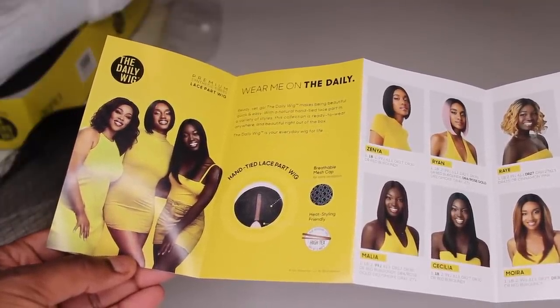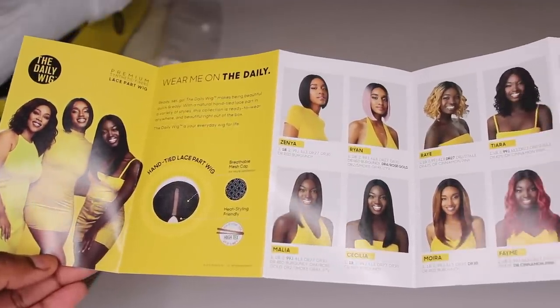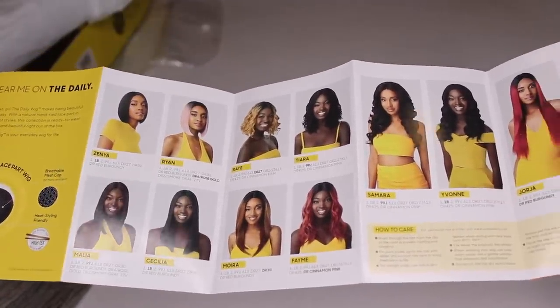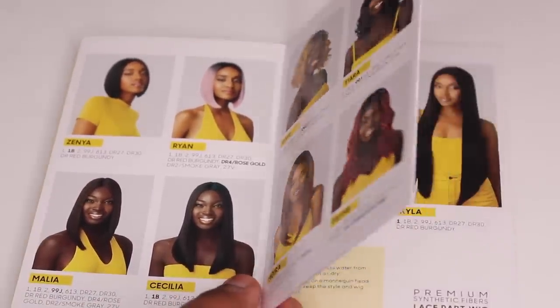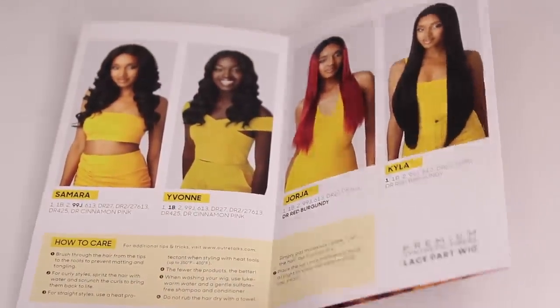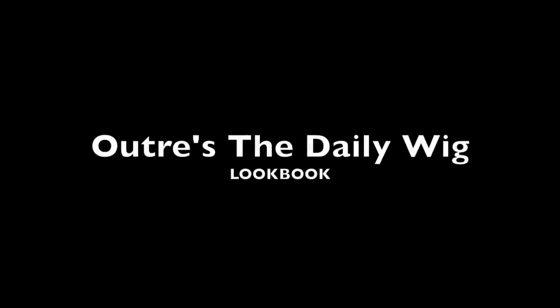I also wanted to mention how affordable these wigs are. The wigs in this line range from about $15 to a little over $20, and I think for the variety of styles that is included in this collection, it is accessible to and for everyone. There are wigs for every occasion, literally, and I feel like everyone can find a wig that they can wear on their daily, everyday routine. So let's jump right into this try-on lookbook.